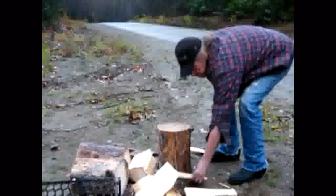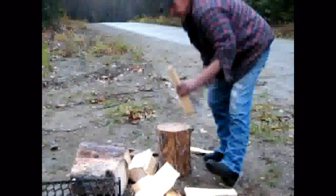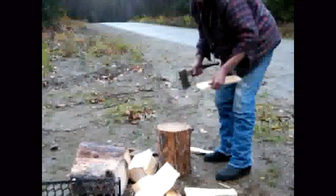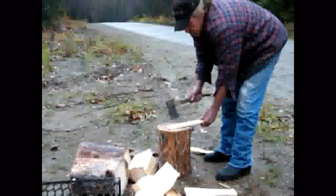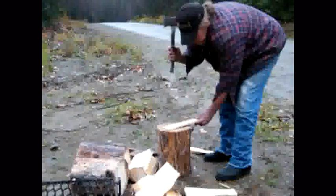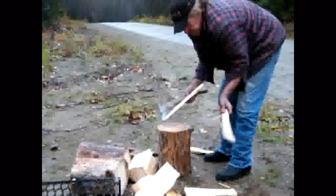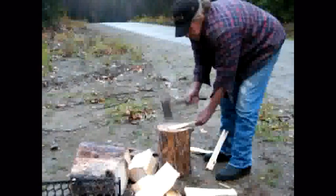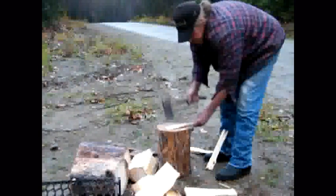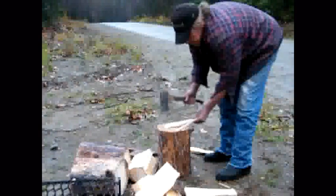Don't put it on something like that. Do this, very dangerous. Don't do this, very dangerous. Easy way to lose a finger. Splitting it that way on top of the block, pretty hard to cut your finger.